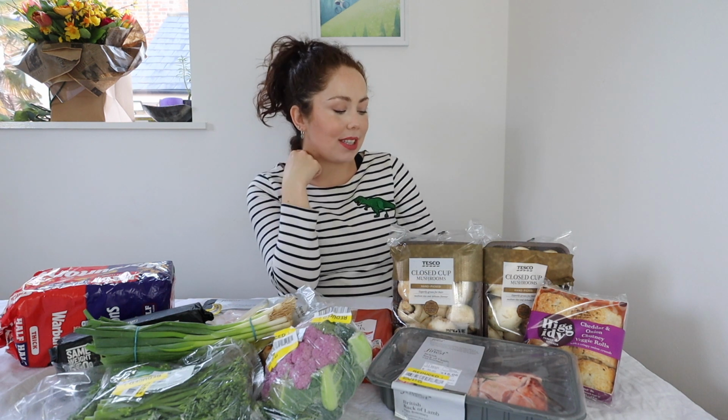By image, they look absolutely fine. They will last. Mushrooms do last a little while, and when you're whizzing it in a soup, it'll be absolutely fine. They don't need to be pristine, do they?